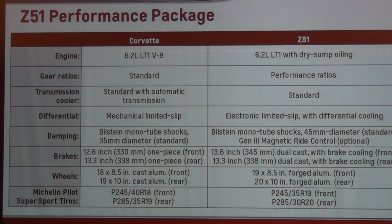I mentioned Z51 a bunch of times. This is going to be a fantastic value for people who like performance. You get dry sump when you check the box for Z51. You get performance ratios in the transmission. You get that electronic diff. You get bigger shocks. You can get magnetic ride control if you want it, which really takes everything all the way to the top. You get bigger brakes, larger diameter wheels with tires that are custom engineered for the Z51. It's really a heck of a deal, and that's not even mentioning the spoiler that I was talking about earlier, the aerodynamic aid that you need to help get the car planted on the track.